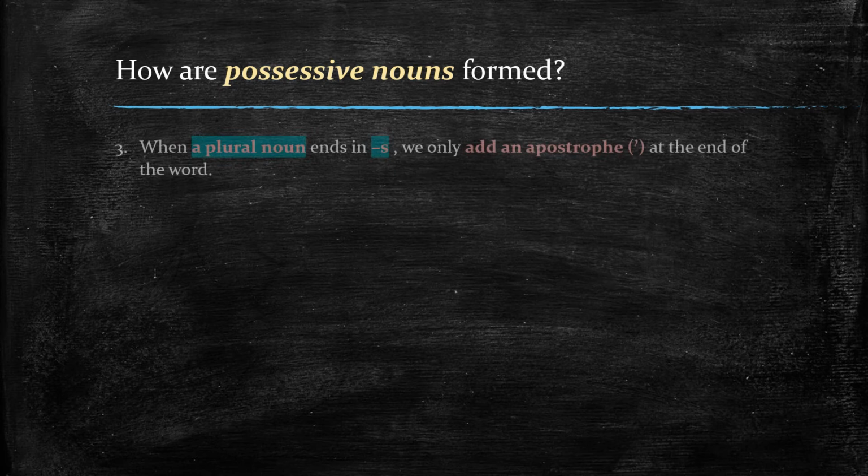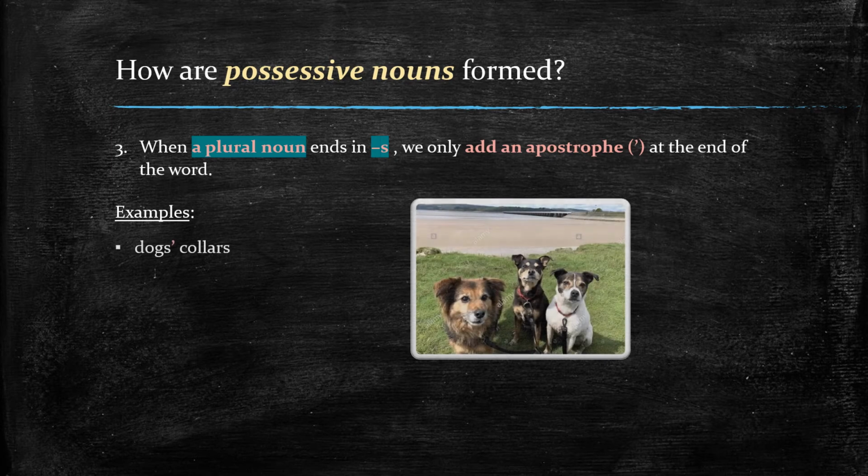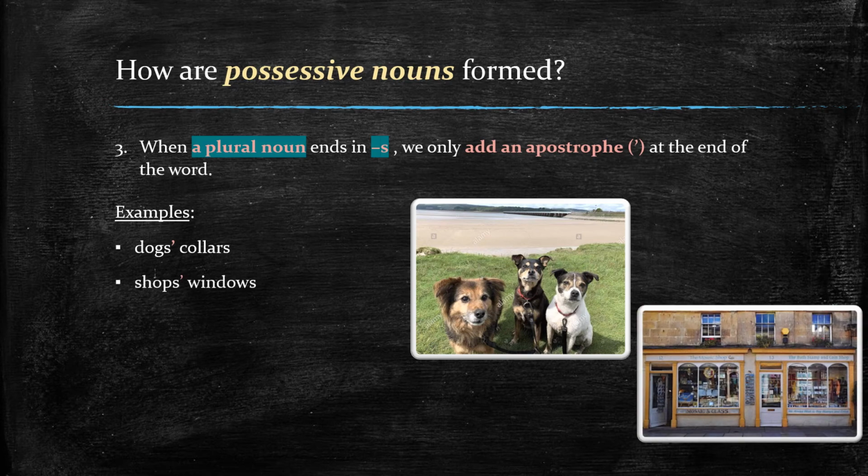Rule 3. When a plural noun ends in s, we only add an apostrophe at the end of the word. For example, dogs' collars shows that there were many dogs wearing collars. Similarly, shops' windows means windows of many shops. Remember, we only add apostrophe at the end of the plural noun that ends in s like dogs, tractors, boxes, etc.